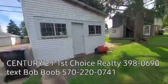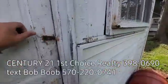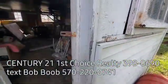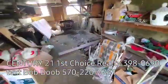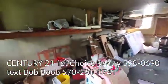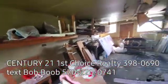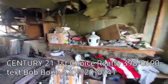But here's a small shed garage right here. Let's see if I can open this without breaking anything. So you can see here it's got a wood floor in it. Looks like part of it fell down, so you know, obviously you want to come through here and dress this place up a little bit, add a little bit of support, but it'd be a neat little workshop area or whatnot.